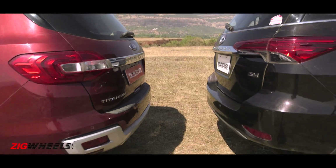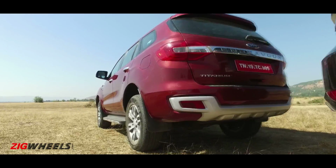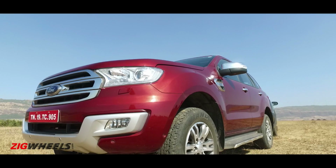And the variants in question are the most popular picks. Both are diesel automatics with 4-wheel drive. And the Ford here is the one with the larger 3.2 litre motor.